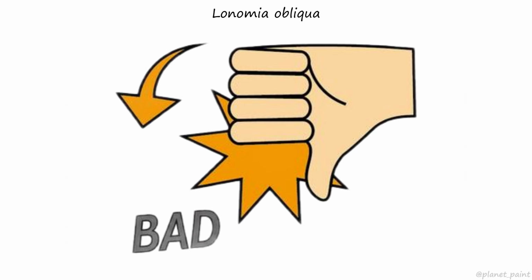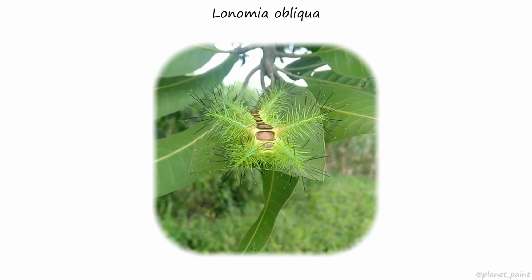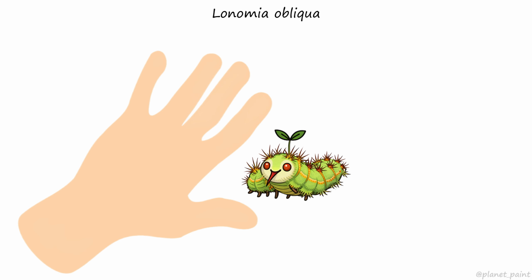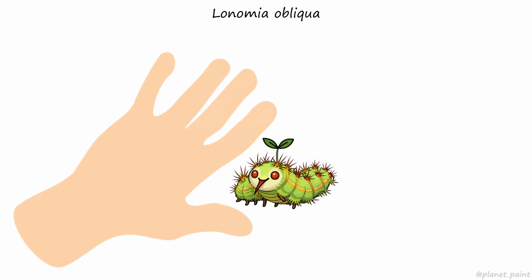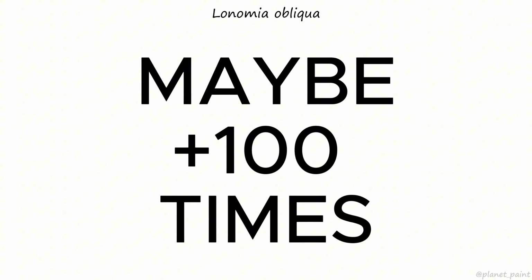Now here is the nasty part. These caterpillars don't hang out alone. They cluster together in groups on tree bark where they are basically invisible. So when someone accidentally brushes up against them, they are not getting stung once or twice. They are getting hit dozens of times, sometimes hundreds.